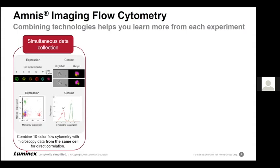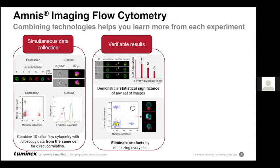If you need information about both, why not do it at the same time from the same experiment from the same cells? Secondly, those results are immediately verifiable. It can be validated through image analysis. If you've ever struggled with image data or how to relate the images taken on a scope to the greater population, this platform provides that solution. You can demonstrate the significance of any image to the population directly. In the second panel, you see that the cells that have internalized one particle represent 50% of the overall population. Visualization at the population level will confirm and demonstrate statistical significance and relevance of your conclusions.